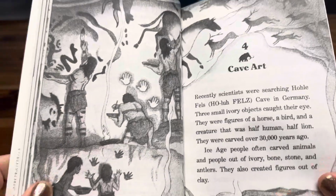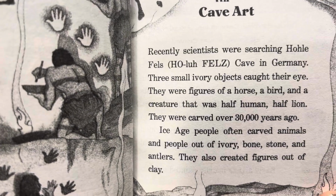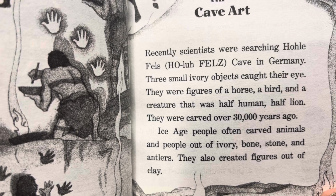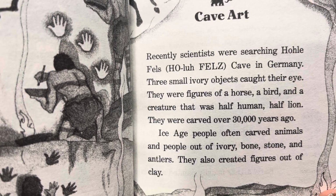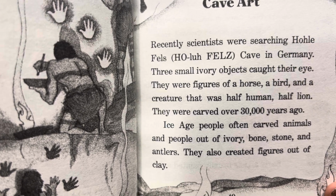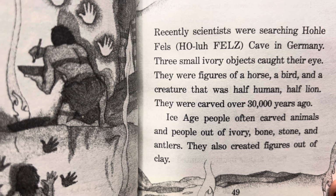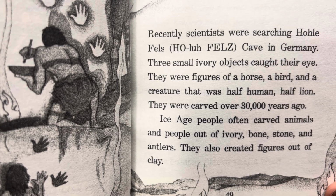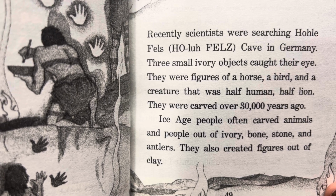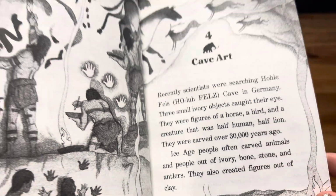Chapter 4, Cave Art. Recently, scientists were searching Hohlefels cave in Germany. 3 small ivory objects caught their eye. They were figures of a horse, a bird, and a creature that was half human, half lion. They were carved over 30,000 years ago. Ice Age people often carved animals and people out of ivory, bone, stone, and antlers. They also created figures out of clay.